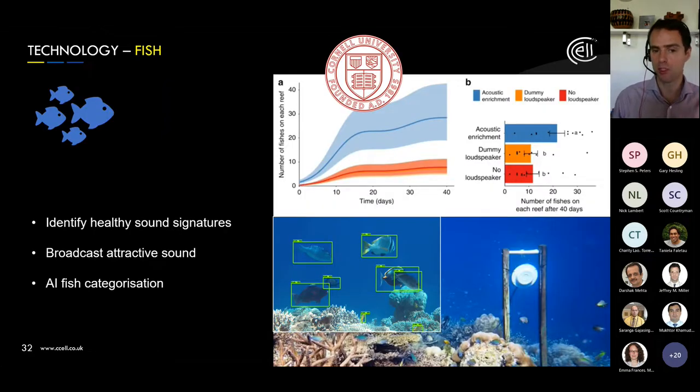We are still in negotiations, but we've negotiated what we want to do with Cornell University. We're just waiting for their legal department to sign the paperwork. But we are about to start work with Cornell University on linking in their acoustics. They've done some incredible work where they have shown that if you play the sound of a healthy reef in an area where the corals have died, you can actually attract fish to that region. And that's what this top graph is showing.